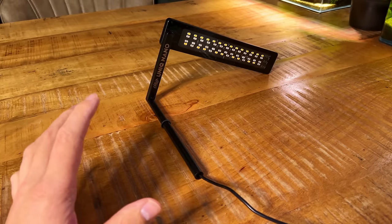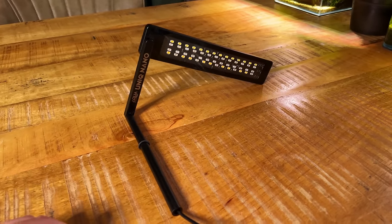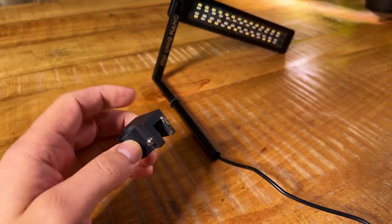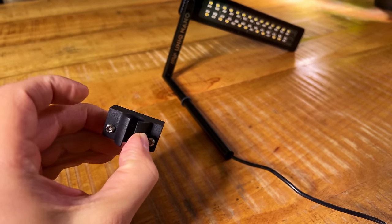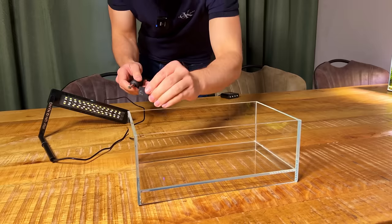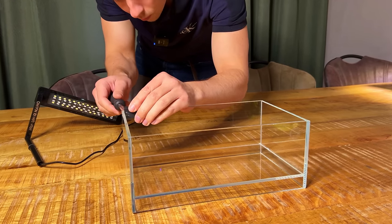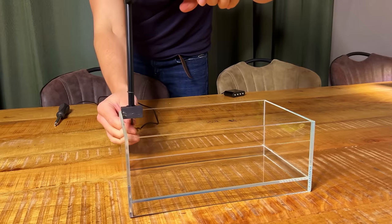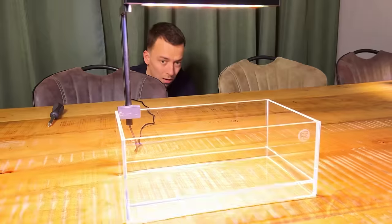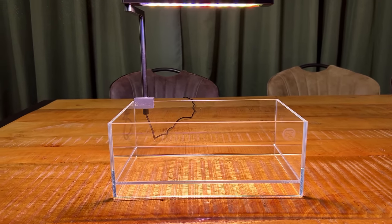It's very similar to a Chihiro C2, and I will leave a link to that light in the video description if you're interested. I also found this clamp. This is from an actual Chihiro C2, so we can use this clamp to attach the light to the glass. And we have light. I think it looks pretty good.